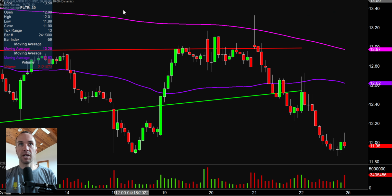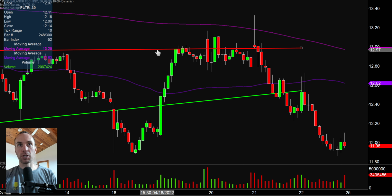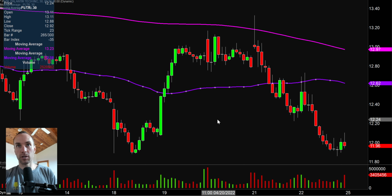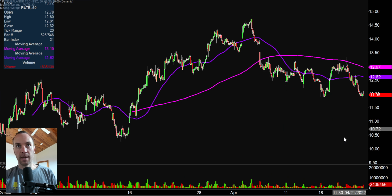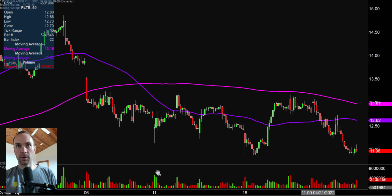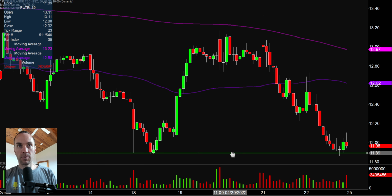Next one, PLTR. I did this one several days ago and needed to get things updated. But the main premise here was that I talked about that trend line. And once the price did break down through it, you can see that really unlocked the floodgates there. So I'll just go ahead and delete these lines out as they've all served their purpose. But the main dynamic here that a whole lot of people are going to be watching, and rightfully so, is this area of support down here at, what is that?